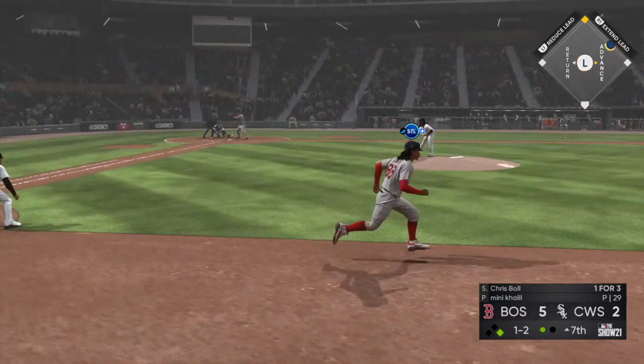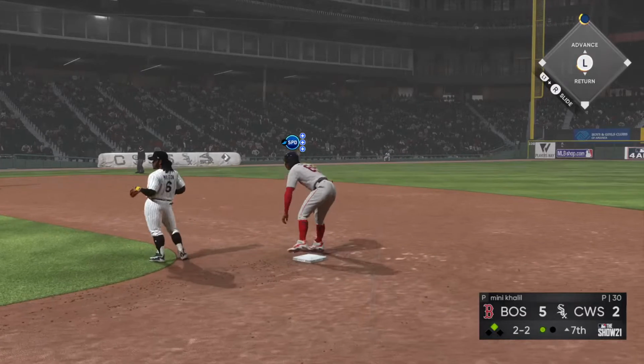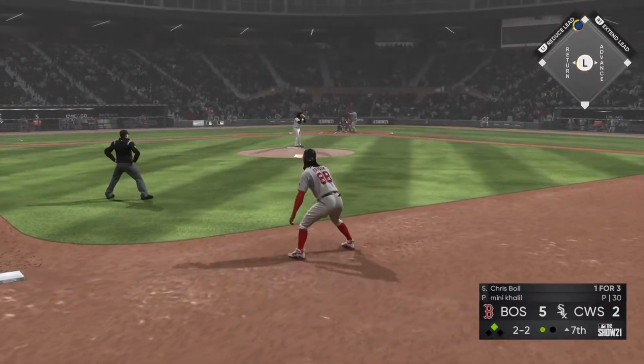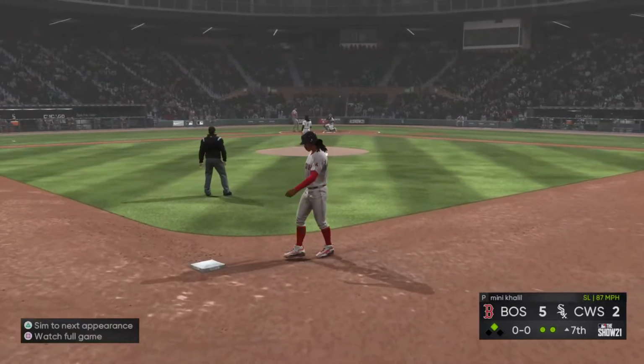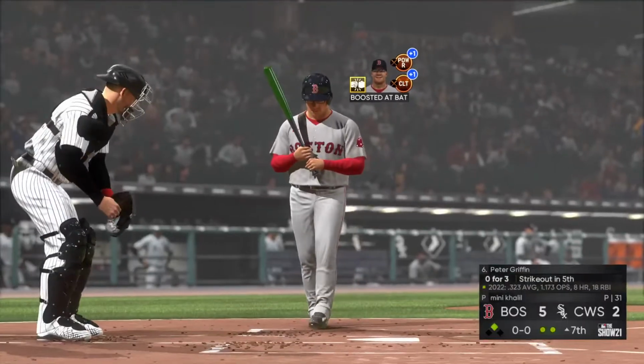He's running again. Pitch inside. The throw way late, and he's in there easily at second. All right, one time, right here. The 2-2 gets him swinging. He struck him out. Classic slider down and away for the strikeout there.